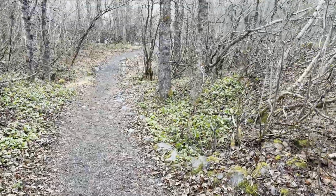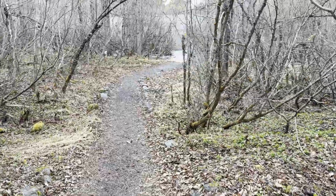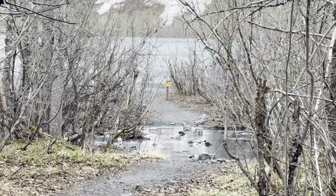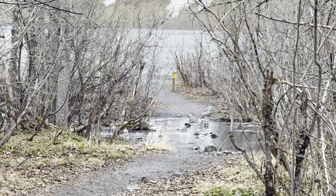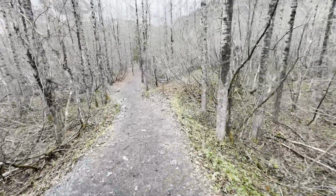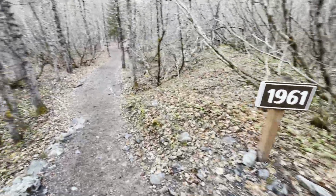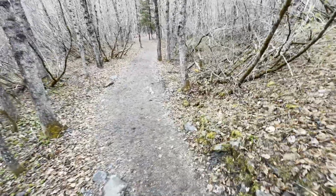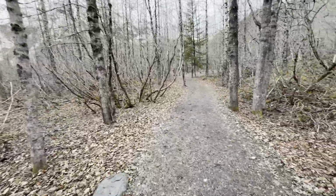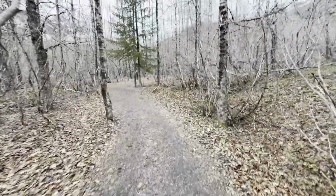So the outwash is where the glacier's been. And I am not wading through the water, but yeah, this used to be where the trail would go, but now you've got to cross the creek. Well, this is where the glacier was in 1961. So all these trees that you see have grown since 1961, because unfortunately they don't grow underneath ice.